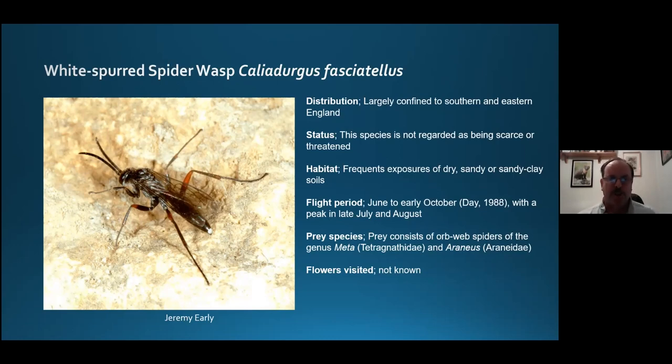As I say, there are some species which you can tell without dissection, but a lot of them you'll need to at least collect a specimen and put it under a microscope. This species stores its prey in short vertical burrows excavated in sandy soils. The prey is then inserted and sealed in.